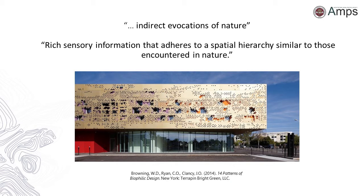Complexity and order, pattern 10, calls on nature's organizational structure in its symmetry, repetition, and pattern. This condition is described as rich sensory information that adheres to a spatial hierarchy similar to those encountered in nature. The mathematical underpinnings of such order can be found in the math of fractals.